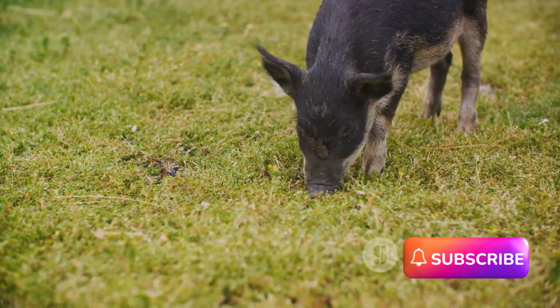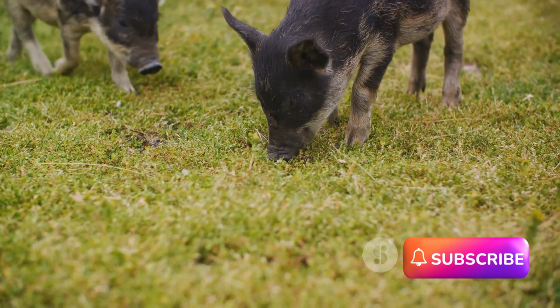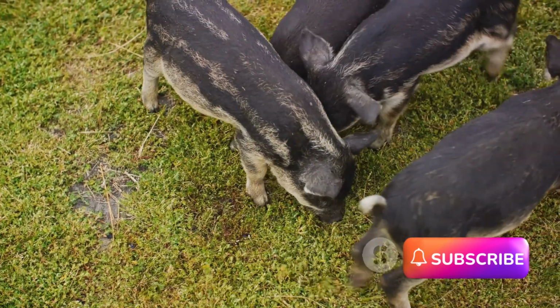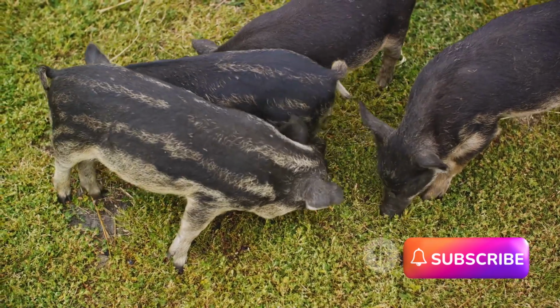Next, the importance of a healthy diet cannot be understated. Wild pigs have a varied diet in their natural habitats, consuming everything from plants and fruits to small animals. Replicating this dietary diversity is key to maintaining their health and well-being.